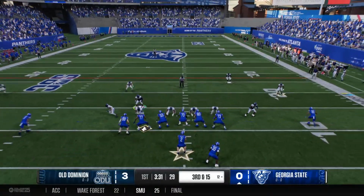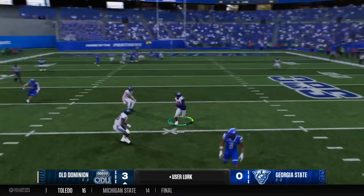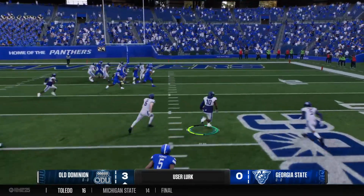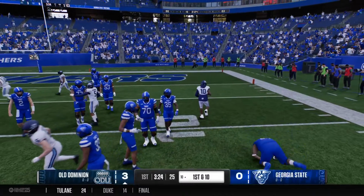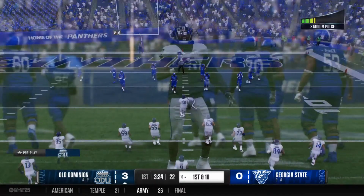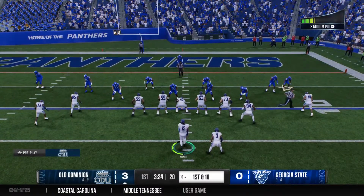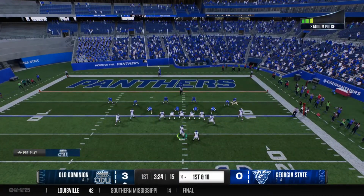3rd and long from inside their own 20. Fires to the middle. And it's picked off. Takes it the other way. And what a play and what a return as he takes it all the way back inside the 10. This is obviously not a great start for this quarterback here. 2 interceptions already in this game.